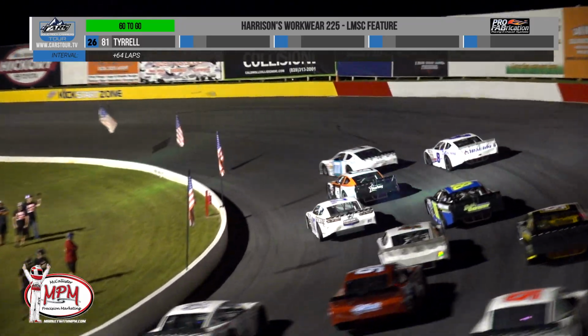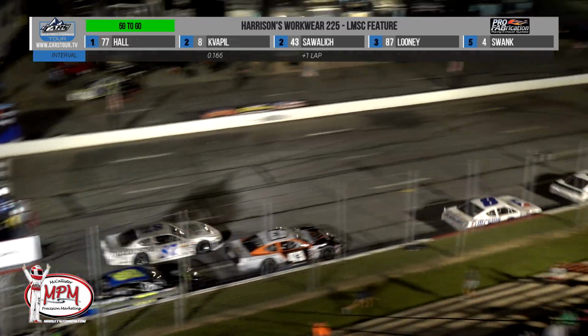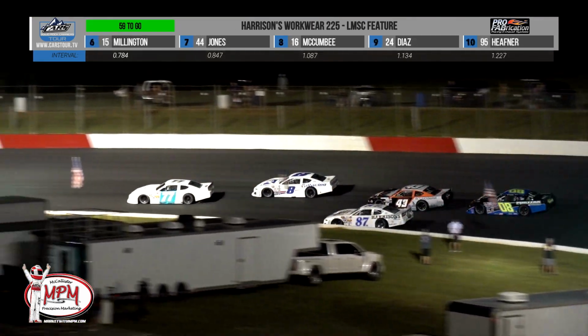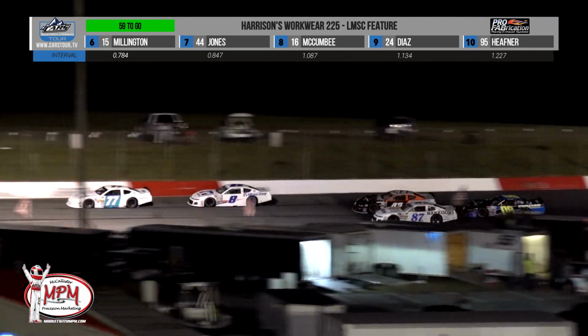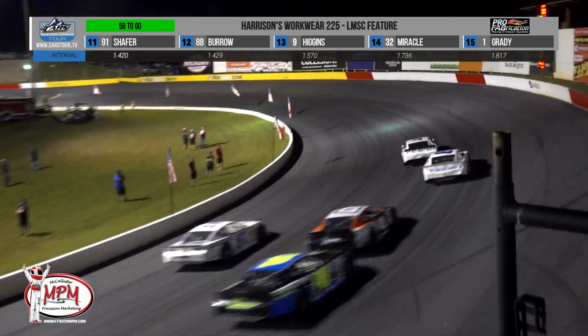Kvapil swings it wide. Looney comes back to the bottom. Sawalich right in the middle. And look at Kvapil make the outside work. He'll rocket to the second spot. Goodness gracious, shot out of a cannon went Kvapil right around Sawalich, who now has his hands full with Mike Looney. And there's Deke McCaskill right there in his tire tracks.